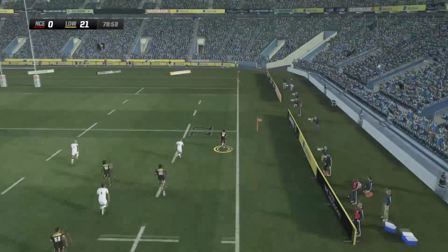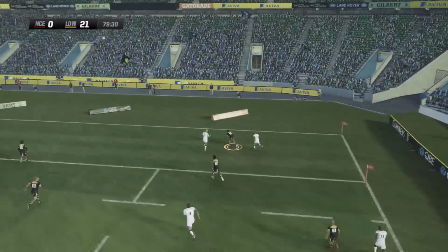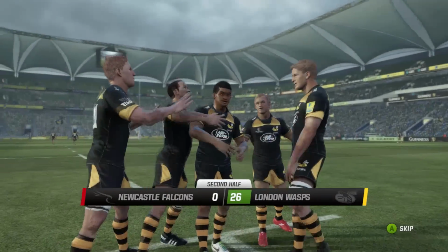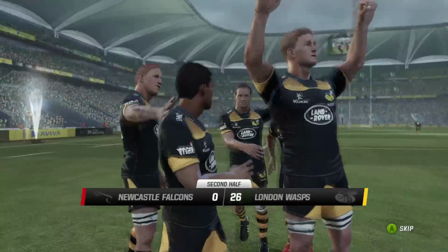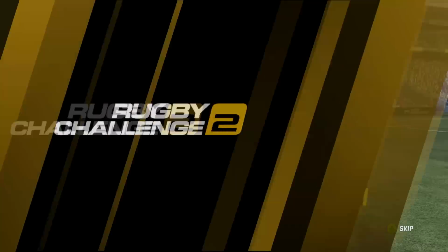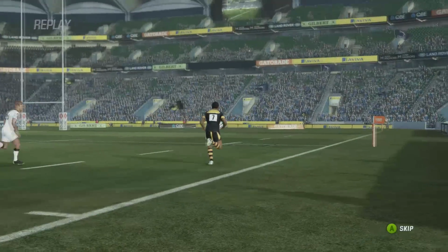50 metres to go. He's scampering away. The chase coming in from Kenrick. It won't be enough. And George Smith scores an absolute thunderous try. Full-time rings at the same time, and look at the response from the Wasps. That is a bonus point try, and it was all created from Frankelai in midfield.